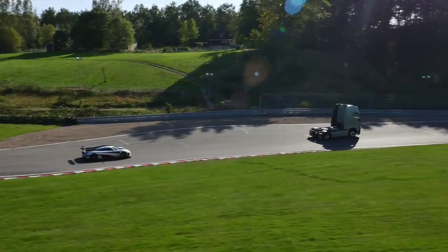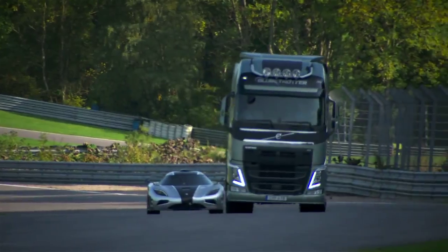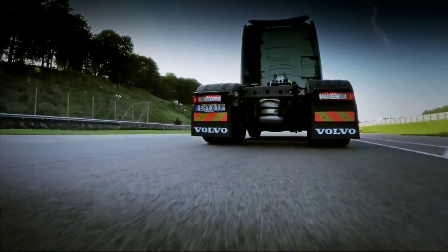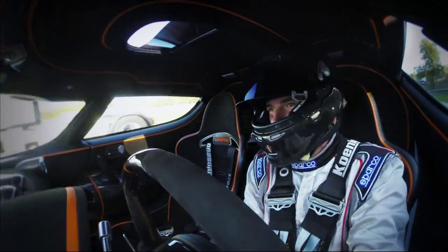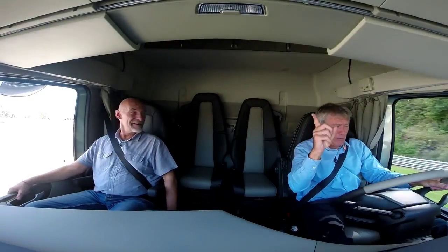Go. We can hold on. Here he comes. Oh, he's not coming through there. I've chopped him. Oh, no, he's coming this time. We made it across the finish line in one piece. We so nearly won that. But at least we've proved that the Volvo truck is half as fast as a Koenigsegg 1-to-1.